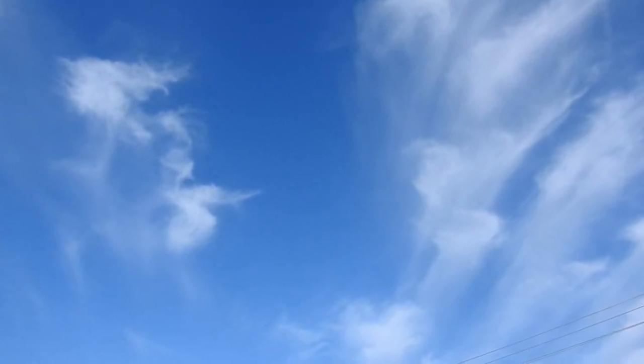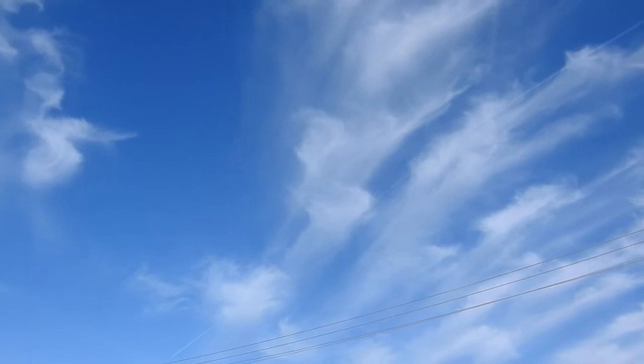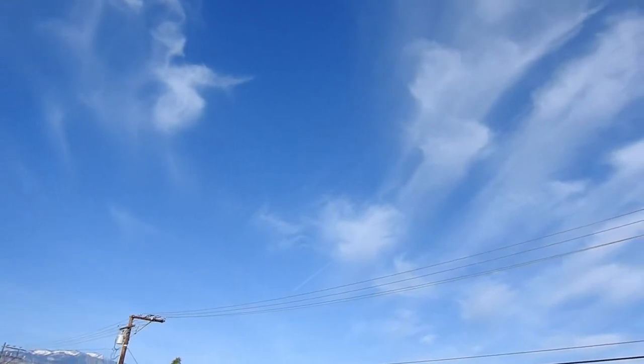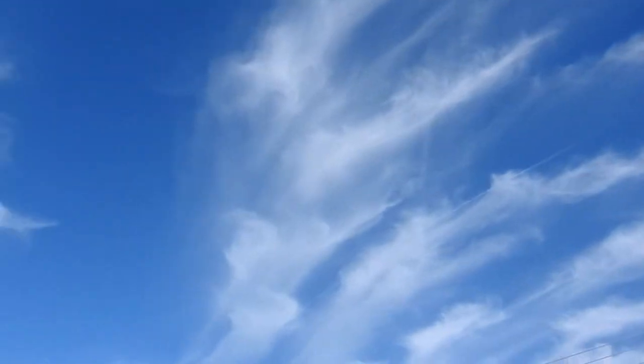High-altitude aircraft looking down on the clouds under the firmament. There you go, Hawaiian Air, off to Hawaii. Be spraying out over the Pacific, no doubt about it.